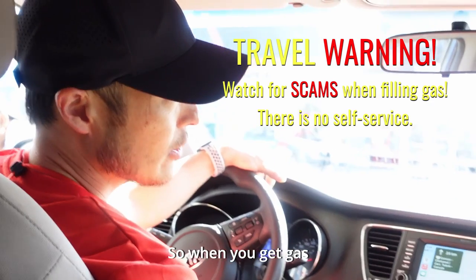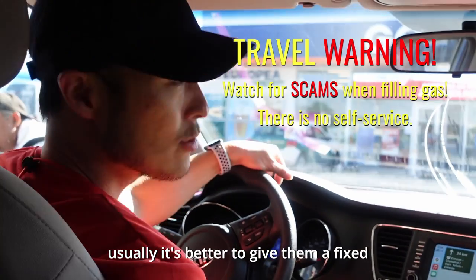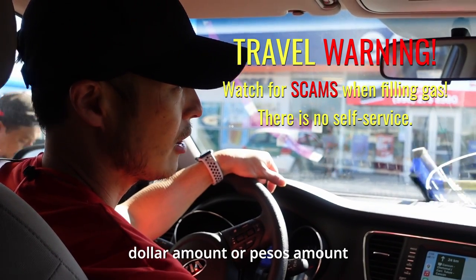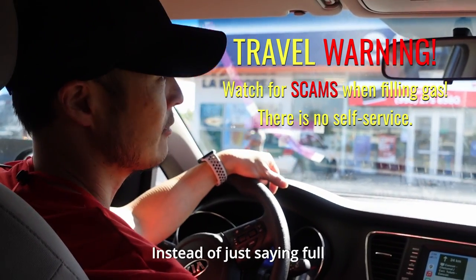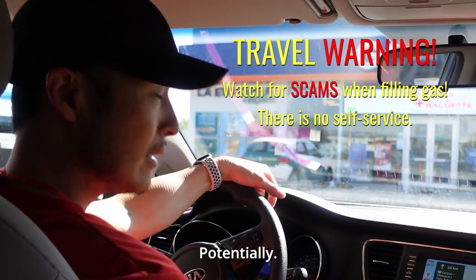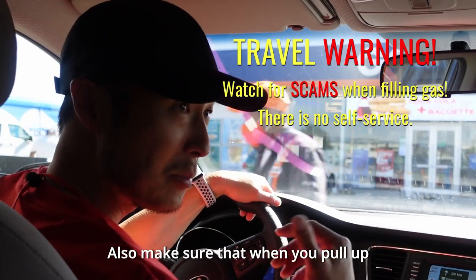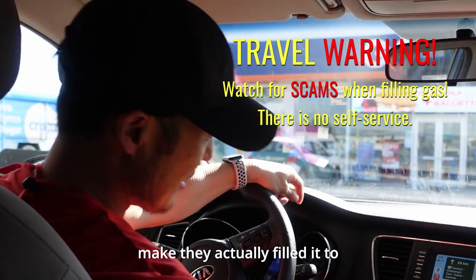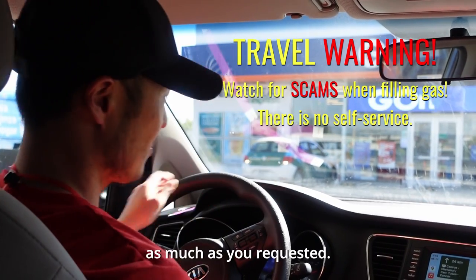So when you get gas, usually it's better to give them a fixed dollar amount or pesos amount instead of just saying full, because then they will just run the meter potentially. Also make sure that when you pull up, they zero out the meter, and before you drive off, make sure that they actually filled it to as much as you requested.